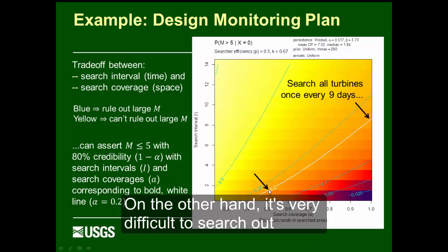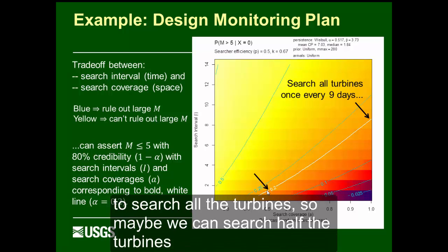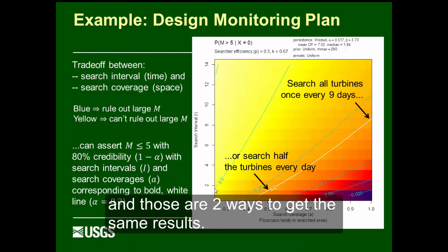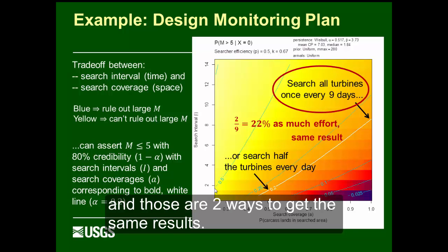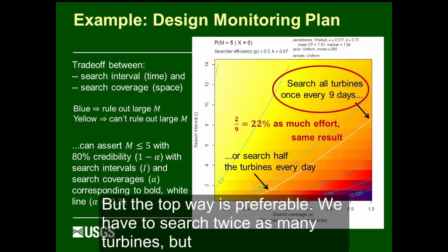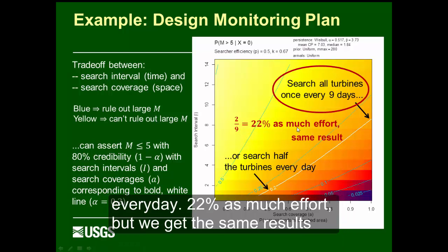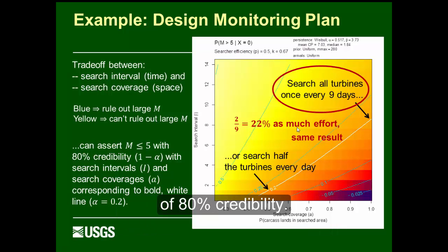On the other hand, it's very difficult to search all the turbines, so maybe we can search half the turbines and get a search coverage of 50%. In that case, we'd need to search every day, and those are 2 ways to get the same results. But the top way is preferable. We have searched twice as many turbines, but we're only searching them once every 9 days instead of every day. That's 22% as much effort, but we get the same result of 80% credibility.